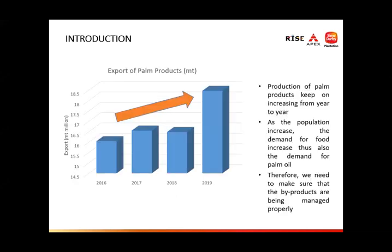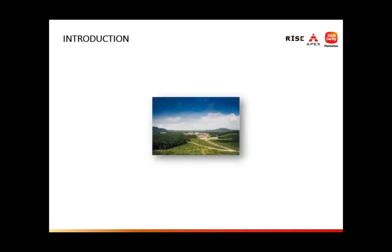So basically, as previous speakers also mentioned, the product being produced from our industry is every year going up, except for last year, a little bit going down because of the pandemic. Whenever we have an increment of the palm product being produced, we also have an increment of the byproduct being produced. So it's very prudent for us to make sure that we produce the product sustainably and responsibly by managing the byproduct properly and in a good manner.